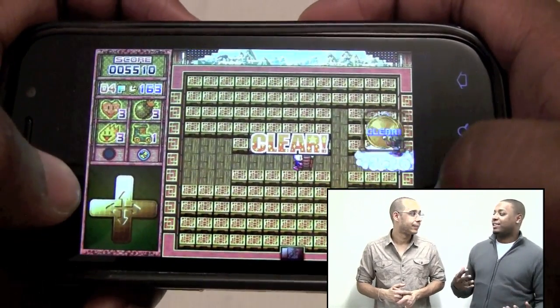I mean, they could fix it. If they fix the controls and add the multiplayer. But for now, I'm gonna have to diss it. And that's just the way it goes. Sorry, Bomberman. Maybe next time. Yeah. You're still a hero. Just not on Android just yet.